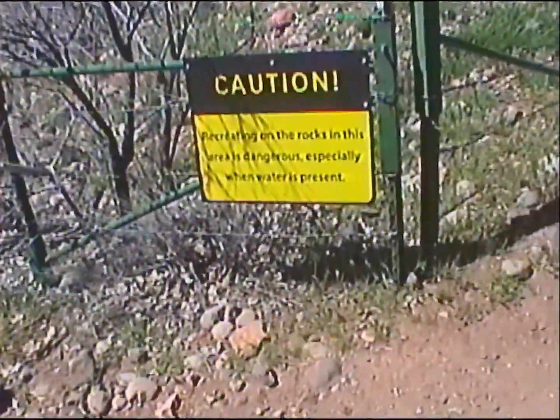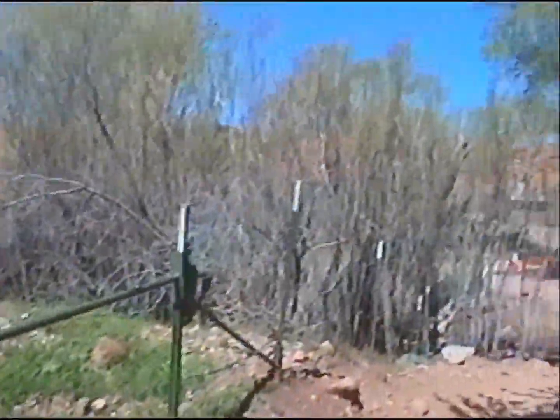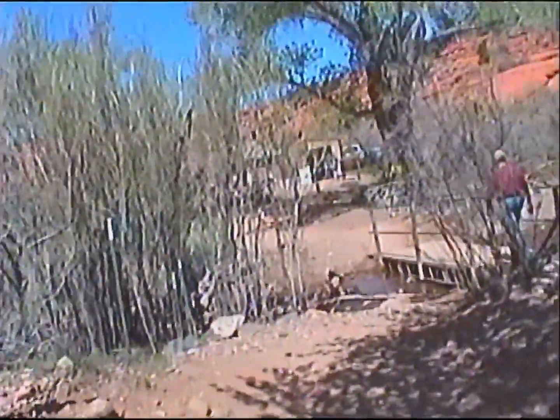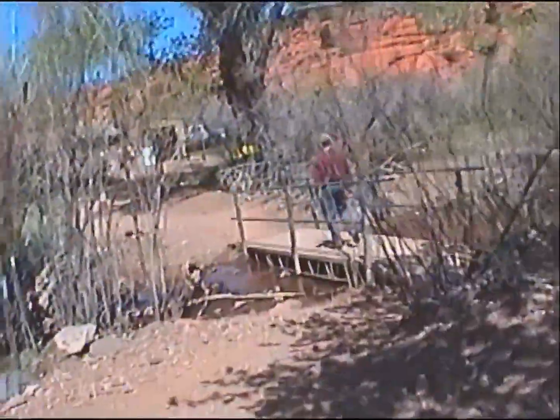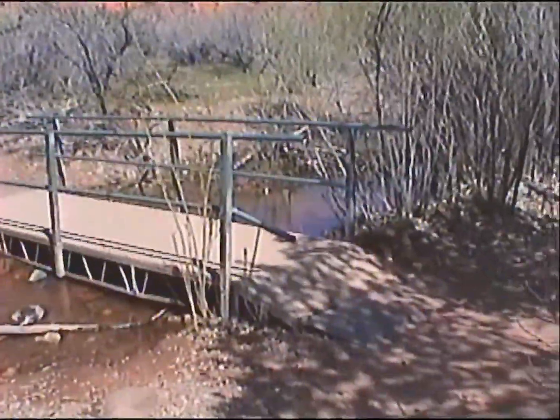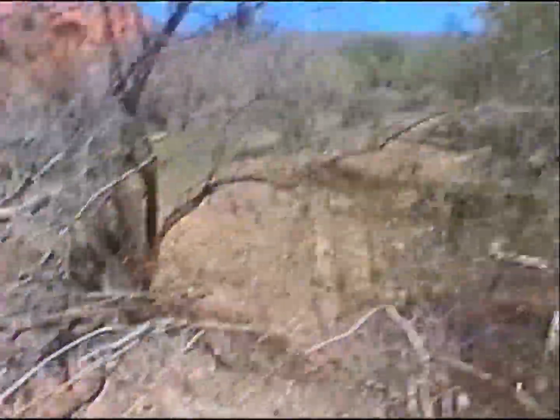Recreating on the rocks in this area is dangerous, especially when water is present. It definitely seems like we're breaking the rules today. Living on the edge. But yeah, the trail goes through here and a little bit of a small bridge and a stream. That's like a small trickle.